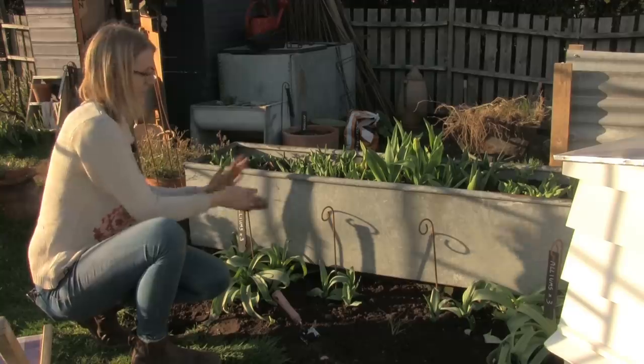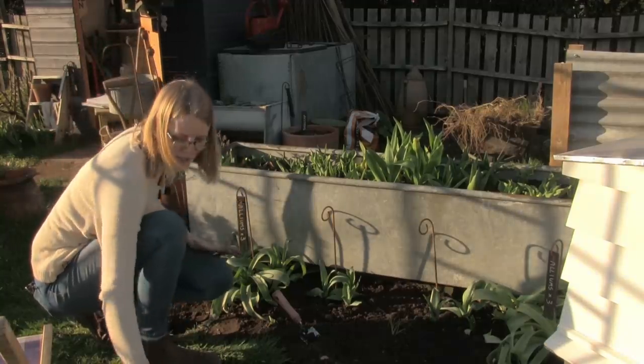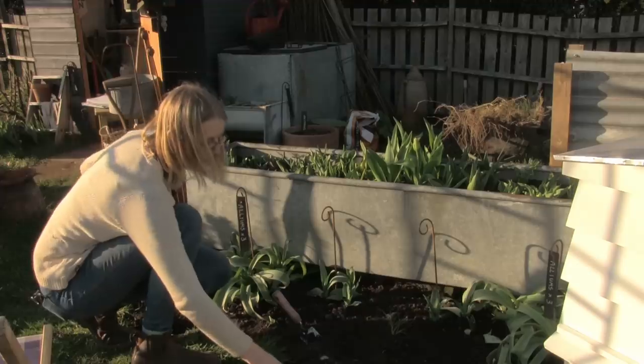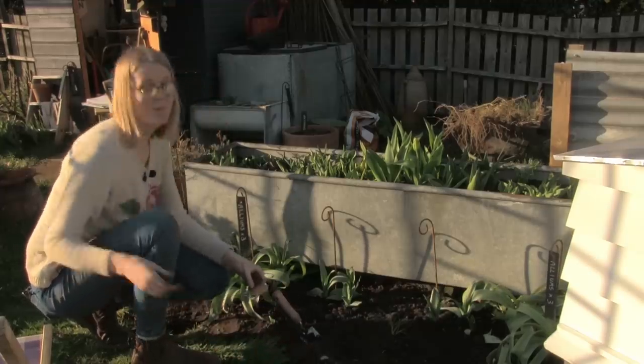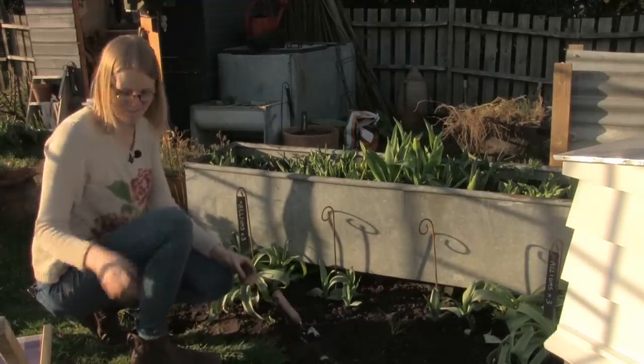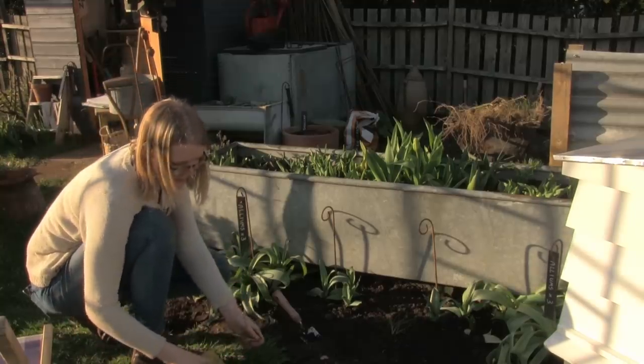But yeah, another job done. I think the last thing I'm going to do is just show you all the daffodils that are in bloom. There's not that many, but I'm quite happy about them. Let's pop these somewhere.